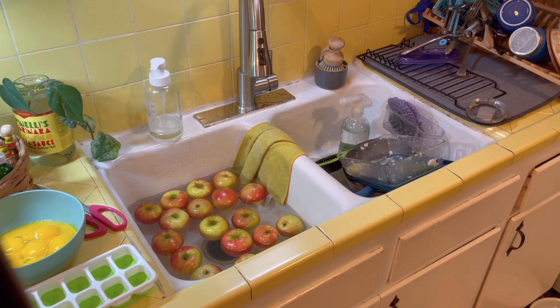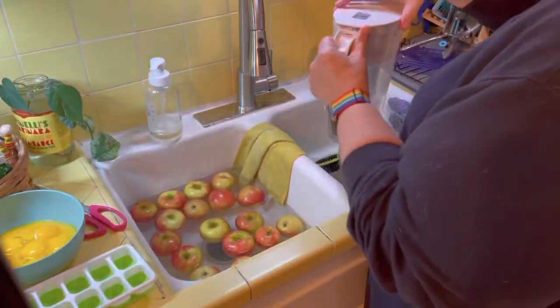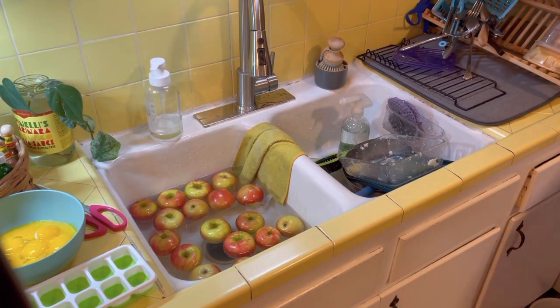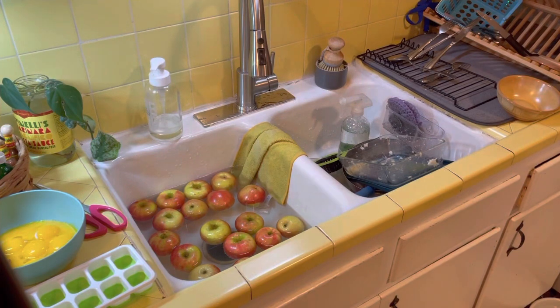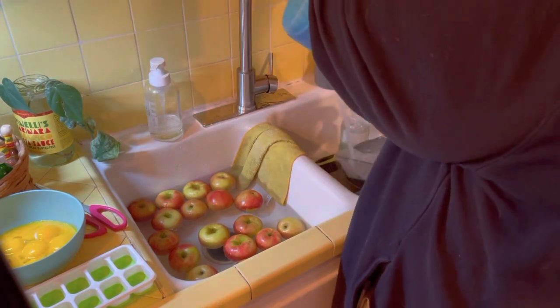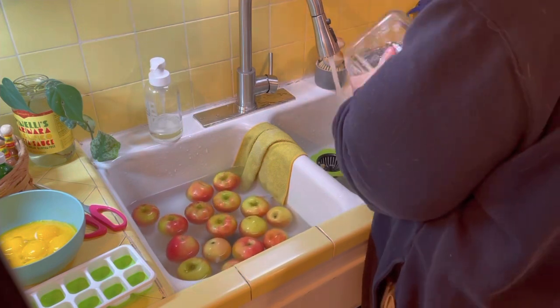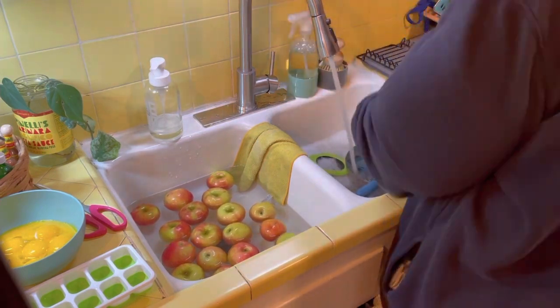My next stop is to do the dishes. I have the sink full of salt water soaking my apples to make sure they don't have any bugs or anything that could poison us. Fill my pitcher back up with water so that it can be pure. Go through the filter and I do these dishes. And I'm realizing now that I had the camera on a really bad angle, so you really can't see what I'm doing. But I am doing the dishes. Someday I'll figure out how to be a good YouTuber.